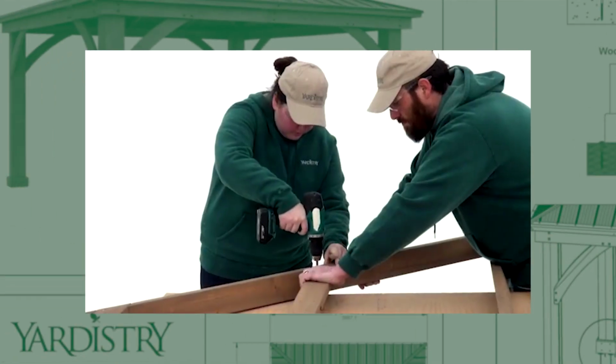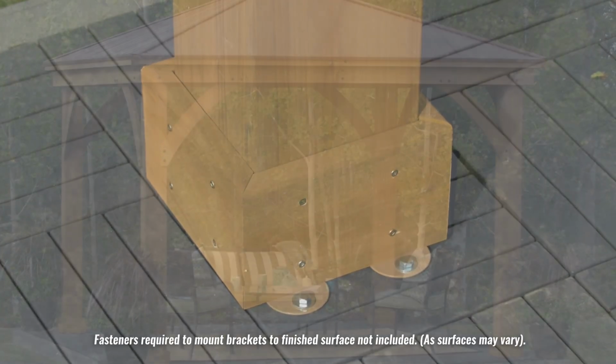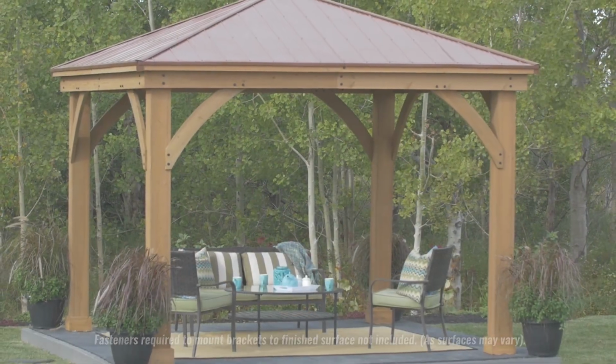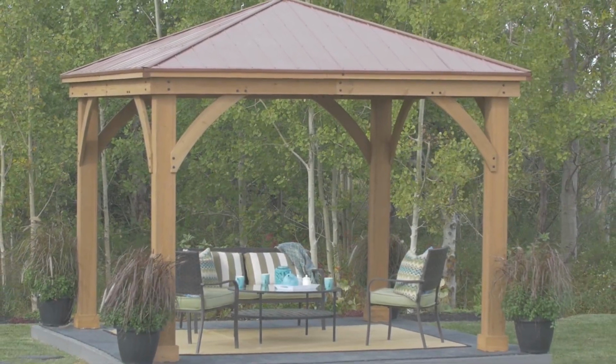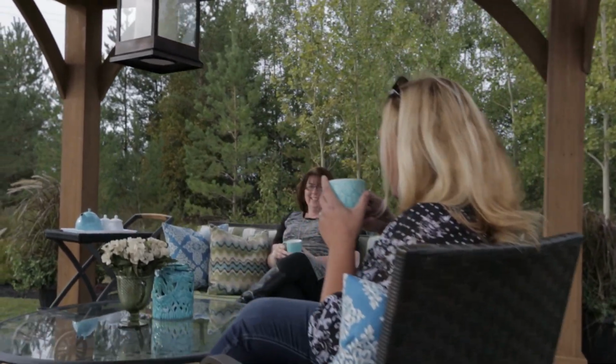Designed to be surface mounted, the Wood Gazebo with aluminum roof comes with anchors that can be attached to any structurally safe surface. With the Wood Gazebo with aluminum roof, Yardistry has designed a multifunctional product that will add a sophisticated and modern look to your outdoor space.